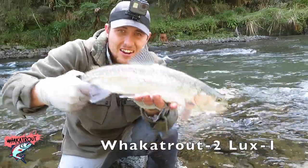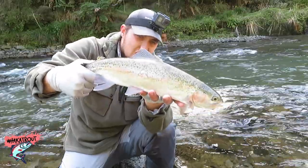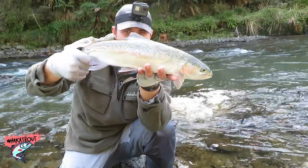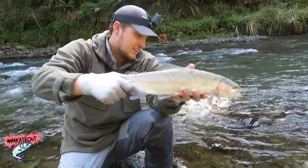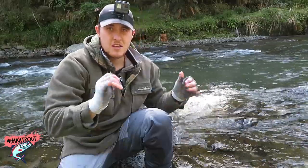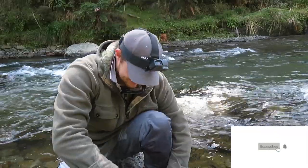Alright, so, fish number 3, but number 2 on the comp, because I caught him on the hair and copper. Sweet. Nice little rainbow, not going to complain. But, here we go. Yeah boy, pheasant tail left and then I've done it. So, bit of pressure on Lux.